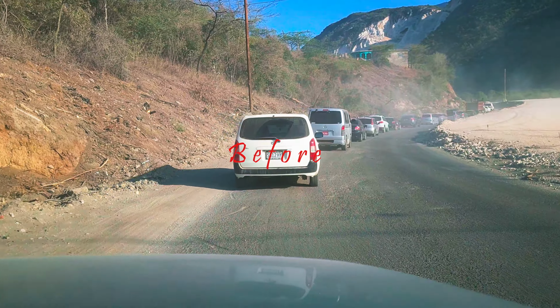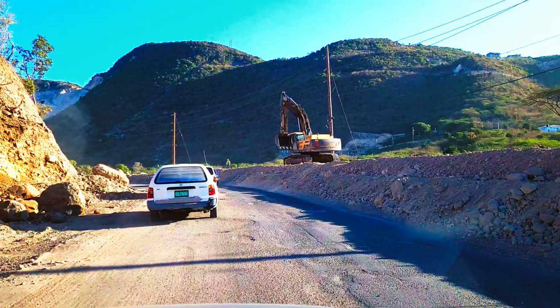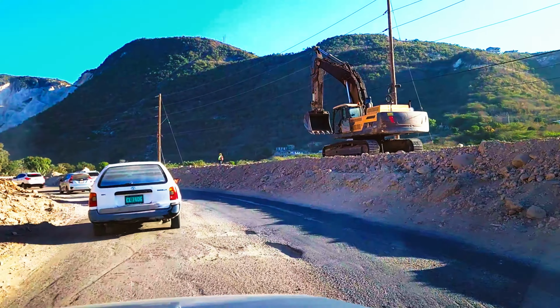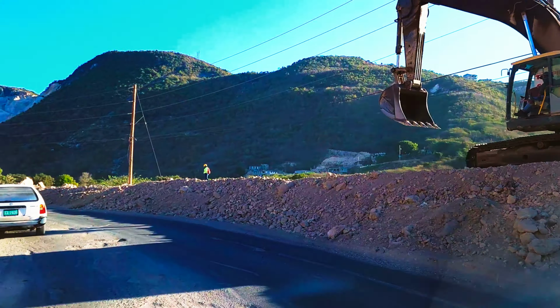We are now at 8 miles Bull Bay. On screen are before and after scenes, and you will see that the section of the road closest to the football field is now paved.